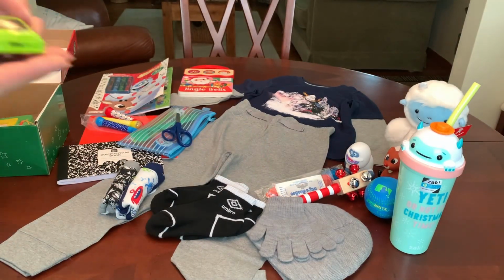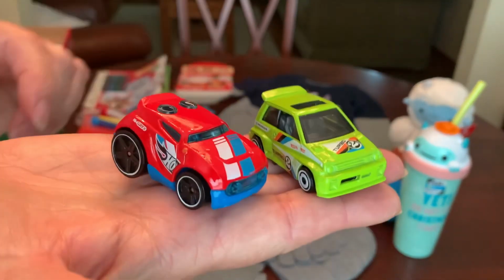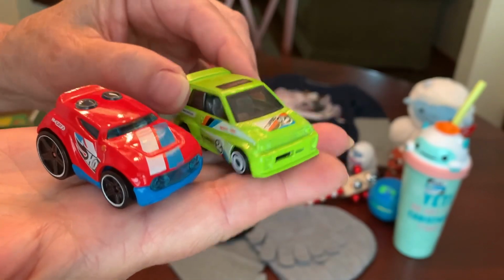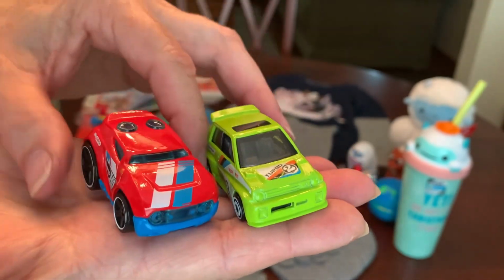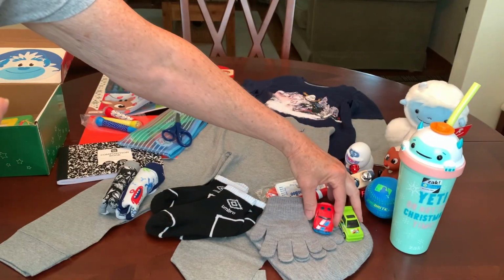I gave him a couple of these really cute, stubby Hot Wheels cars. They're like compact cars. I gave him one in red and one in green, Christmas colors. I think he will enjoy those.